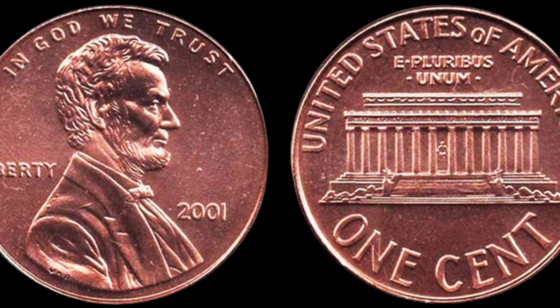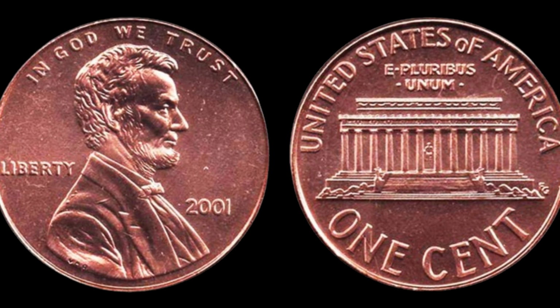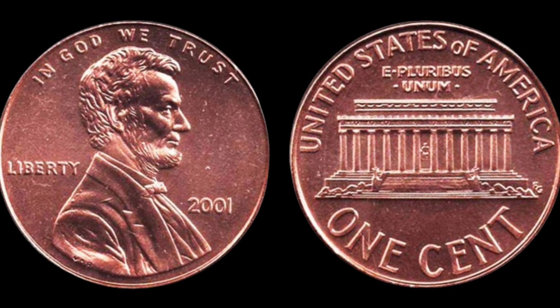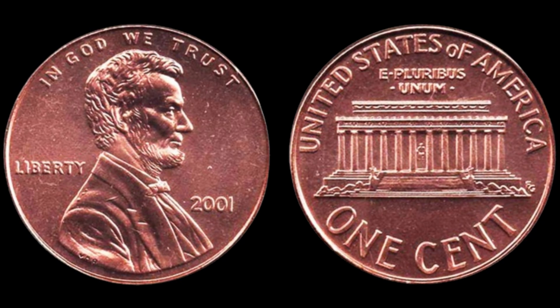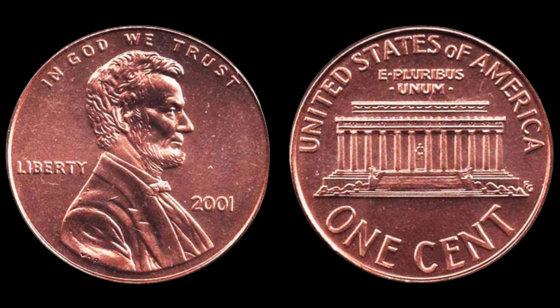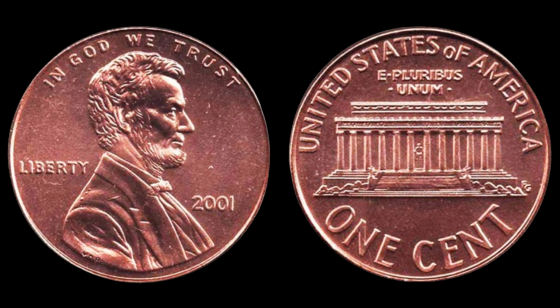The coin market is always fluctuating, and right now, demand for high-grade coins is at an all-time high. Collectors are willing to pay a premium for pennies that are in pristine condition, and this has driven up prices across the board. Experts suggest that the market for these rare pennies will continue to grow as more collectors enter the scene. So, if you're thinking about selling, now might be the perfect time. But remember, it's crucial to get your coin professionally graded to ensure you get the best possible price. If you believe you've got a valuable 2001 no-mint mark penny, here's how you can turn it into cash.